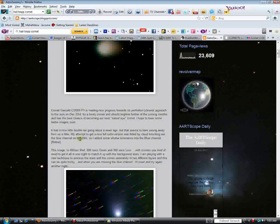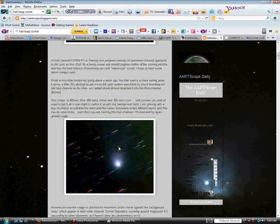My attempt to get a nice full color version was foiled by cloud knocking out the blue channel on the 24th, so I added some shorter luminance into the blue channel. So, just talking about the images.